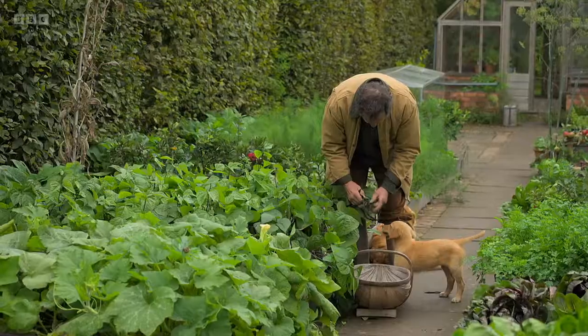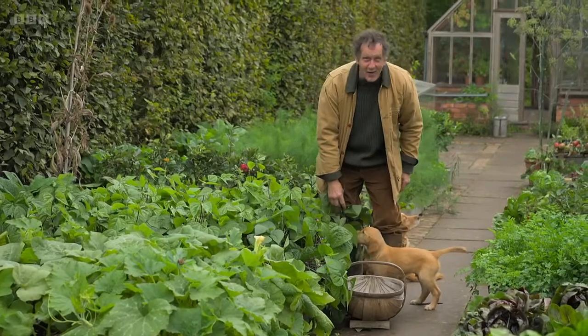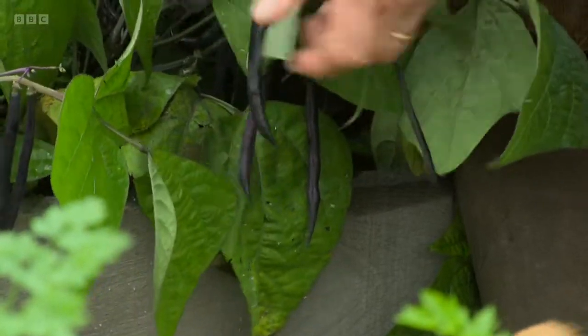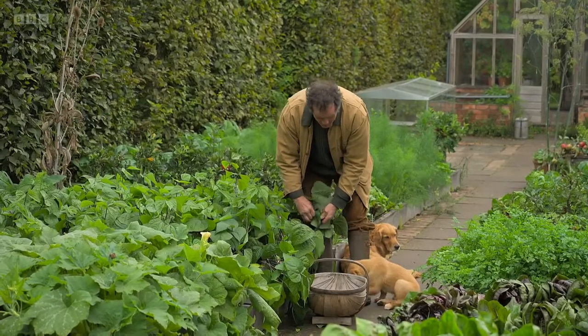And thank you very much, Ned, that's helpful. You can see why I've hardly done any gardening in the last week, because every time Ned comes to help, it's not always in the way that I want help. However, we will get these to the kitchen eventually.